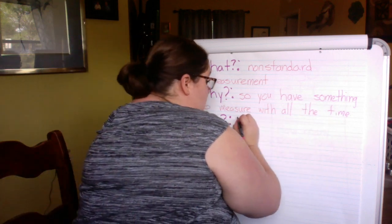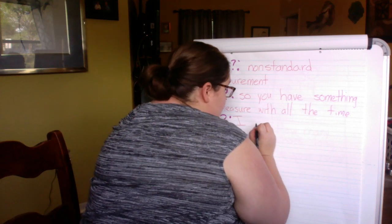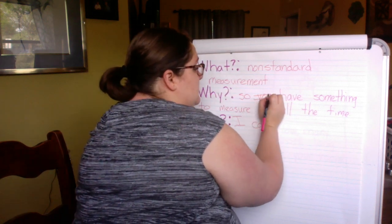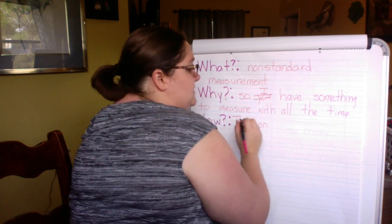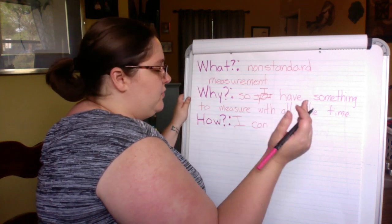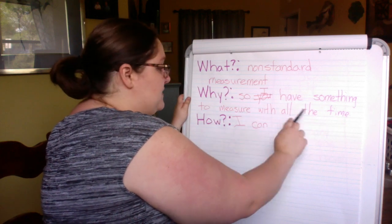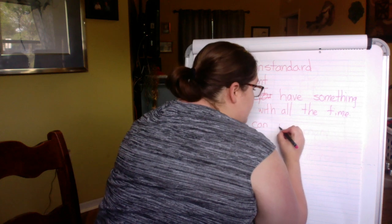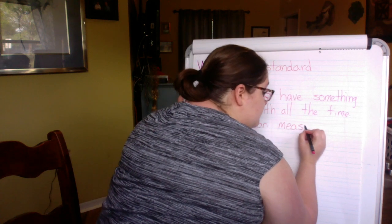You can measure things in the world. I can, I'm going to use "I" so I stay in the same point of view the whole time. So I have something to measure with all the time. How I know I've learned it: I can measure things around me.